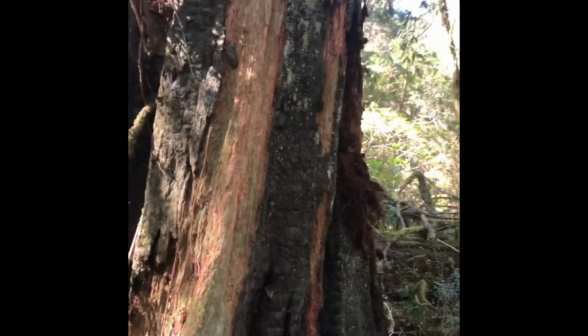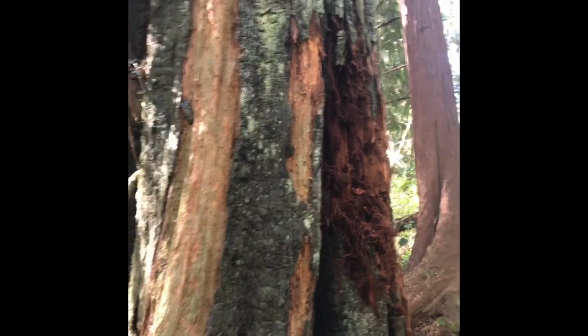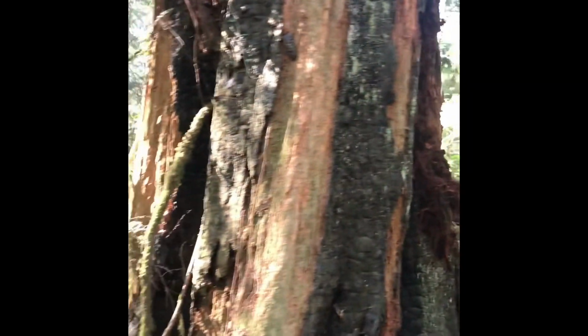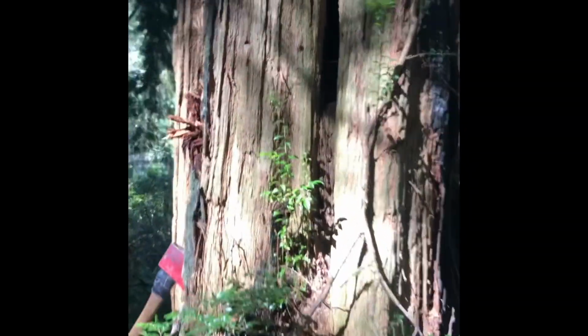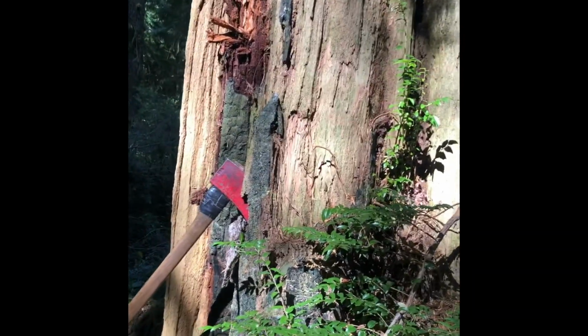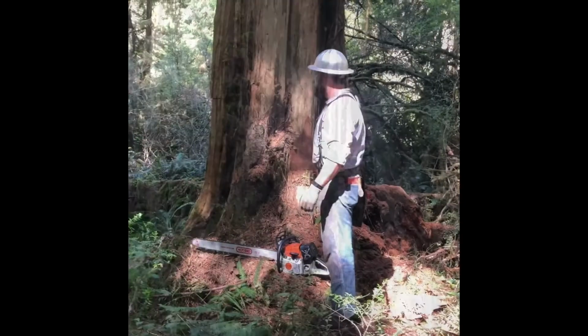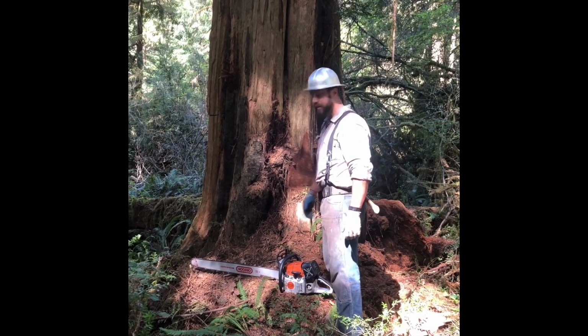She's pretty nasty. She's pretty good size, but it's pretty punky. You see where I busted it up, and right underneath that, that's all solid. But the back is solid, so that'll be good. That way the wedges will hold. Anyway, we're going to get to work. All right, so got the face cut out of it. Now we're going to get her over.